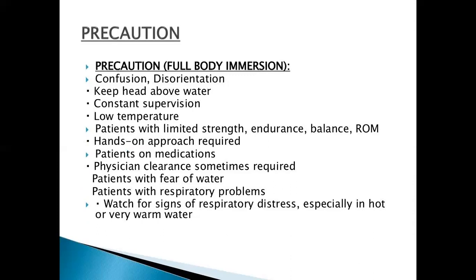The precautions for full body immersion: confusion, disorientation, keep the head above the water, constant supervision, low temperature. Patients with limited strength, endurance, balance, range of motion: a hands-on approach is required. Patients on medications: physician clearance is sometimes required. Patients with fear of water or respiratory problems: watch for signs of respiratory distress, especially in hot or very warm water.